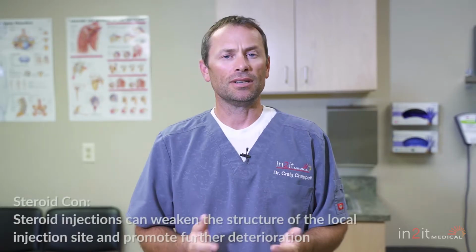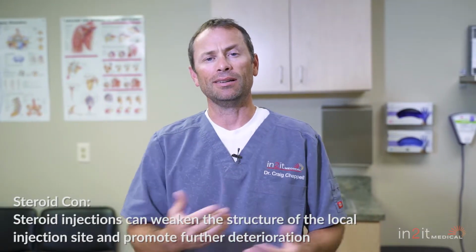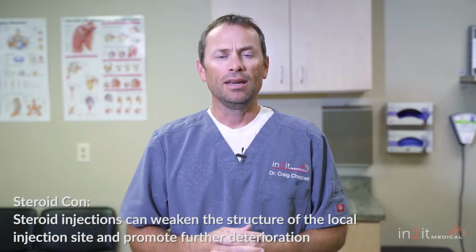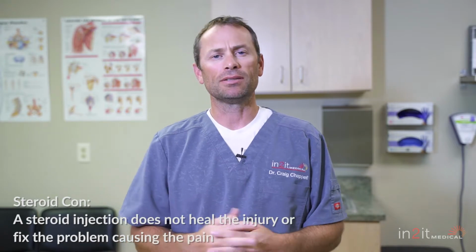But locally, when we place it, for instance, in tendons, such as the Achilles tendon or patellar tendon, or even in the lateral epicondyle, in the case of tennis elbow, it can have a tendency to weaken that structure to the point of tearing it. And that would be the worst case scenario, which doesn't actually happen that often, but the reality is it's not healing any tissue. It suppresses inflammation.